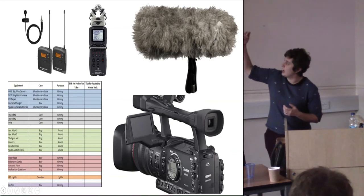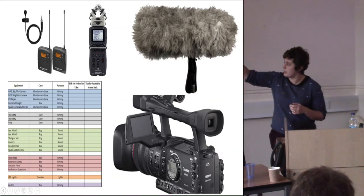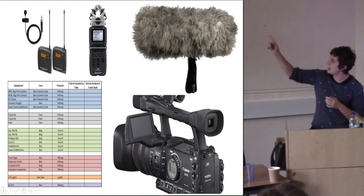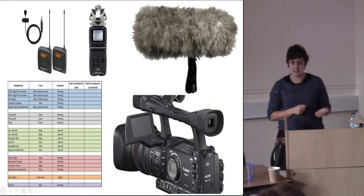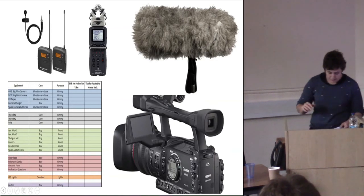So that's why we use a multi-channel external sound recorder, and then these two specialist mics. The one on the far right is an omnidirectional lavalier mic, so it's going to pick up everything, but you normally have it close to your face, so that's great. And for everything else, we have this giant Rode shotgun mic, which sounds way more threatening than it is. And of course, the windsock or dead cat is incredibly important for getting out the wind noise.